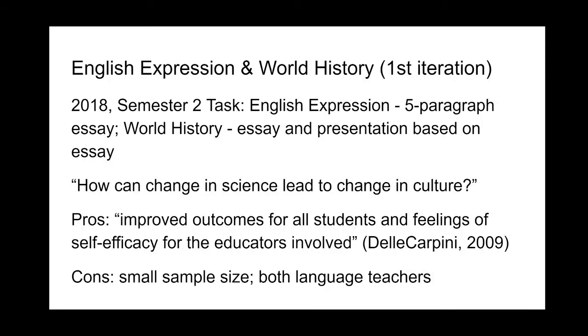On the English expression side, the essay was graded purely for the English and the technical aspects of the writing, i.e. the essay structure. No credit was given for the accuracy or relevance of the historical information in the essay, as we assumed that the prospect of giving a presentation on the content in world history would encourage accuracy. In world history, both the essay and the presentation were graded for historical accuracy, source work, and historical thinking.